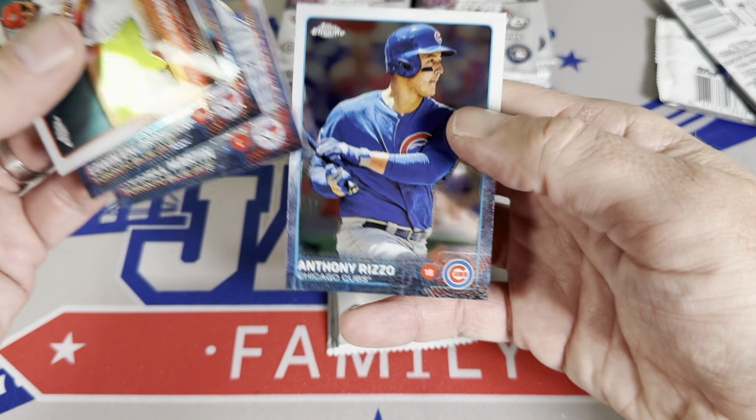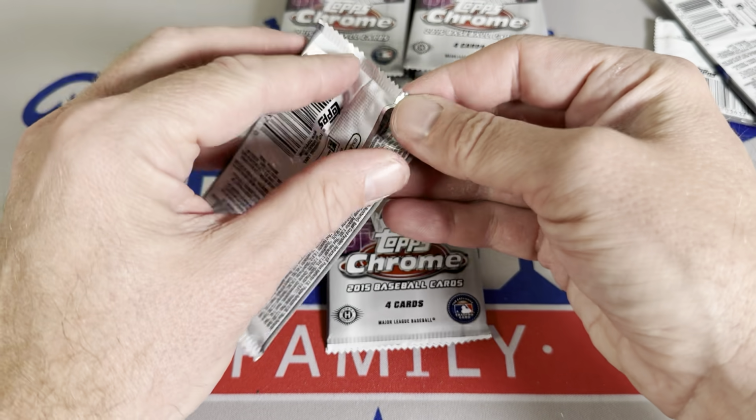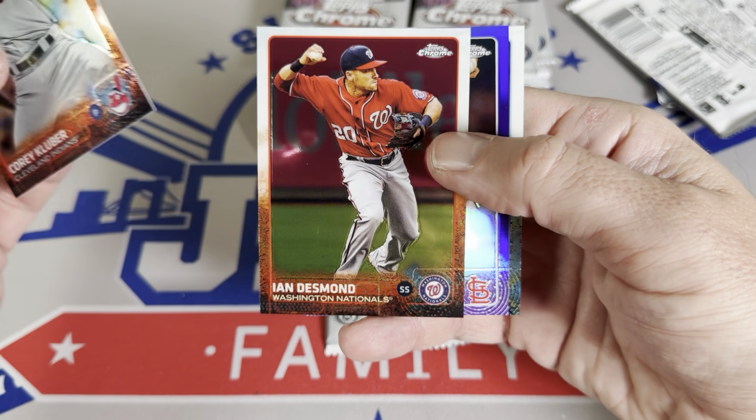And Anthony Rizzo. Anthony Rizzo probably could have had a job if he would have accepted a minor league contract, but did not want to take a big pay cut. So, I don't know. We might not see Rizzo anymore. Next one up, Corey Kluber, the Klubot. And our first numbered card is coming up.